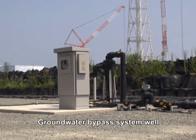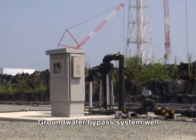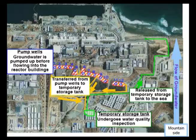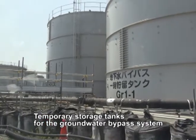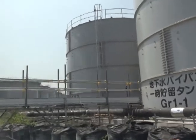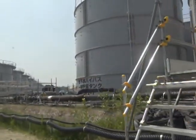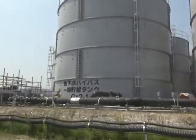The groundwater pumped up by this system is stored in the tank and checked to confirm whether the radioactive material density is below the allowed target levels. So far, we have installed 12 wells to pump up the groundwater, a tank specifically to check the water quality, and dedicated pipes to transfer the water. Both the water in the well and in the temporary storage tank have been measured, and we have confirmed that the radioactive material density is sufficiently low.